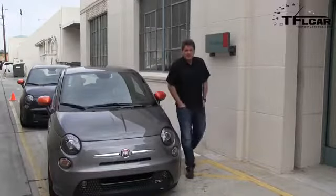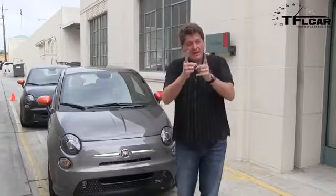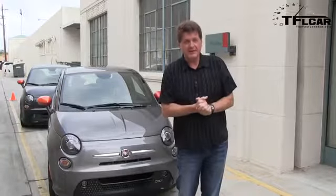Alright, so when you think of electric cars, you probably don't think of fun. You probably think of fuel economy, you think of, well, getting stranded somewhere, going to work. But right here, the first very fun and affordable electric car. Coming up next on the Fast Lane Car.